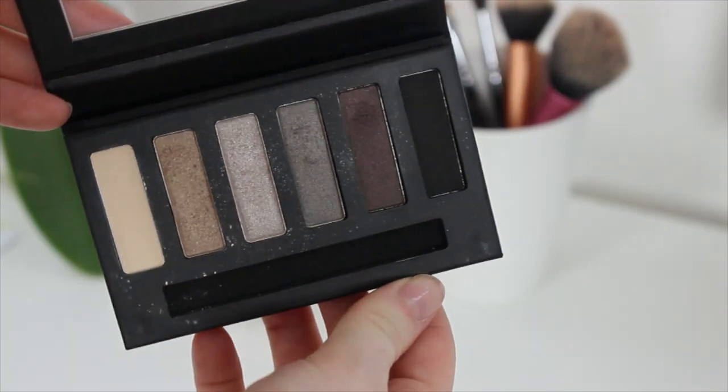Okay, so now moving on to eyes, I'm going to use my Collection Eyes Undiscovered Nude Grey palette because I absolutely love this, and I think that the Collection palettes like these are incredible for drugstore price. I'm going to use a Real Techniques shading brush. On my eyelids, I'm going to take the second colour, which is a really pretty goldeny, almost bronzy shade, and just apply that to the outer corner of my eyes, sort of going three quarters of the way.